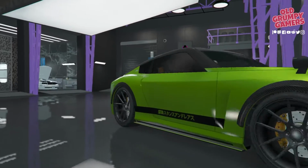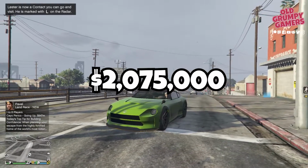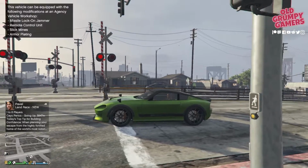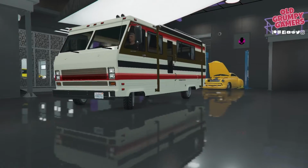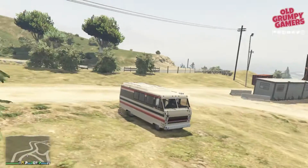Starting with the 300R, which is priced at 2,075,000. We haven't got too many stats on this one yet, but at first blush, it's pretty brutal. It's lively and loud and has a fair bit of customization, so definitely worth a look if you're a bit of a car nut.